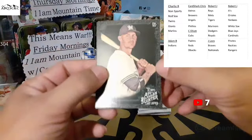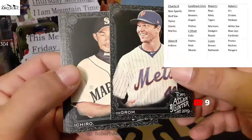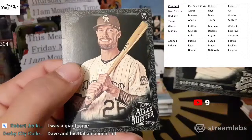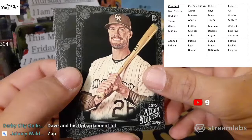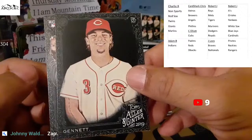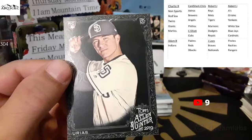Oh, I like the regular Allen and Ginter, but I am really liking these. Yasmani Grandal. Jacob deGrom. Ichiro. That was a Giant once. Sister Sobek. David Dahl. Oh, we got a rookie card coming up. Tony Oliva for the Twins. Scooter Gennett. Oh, who's our rookie going to be? Come on, baby. Luis Urias for the Padres is our rookie card. Boom. Very nice.